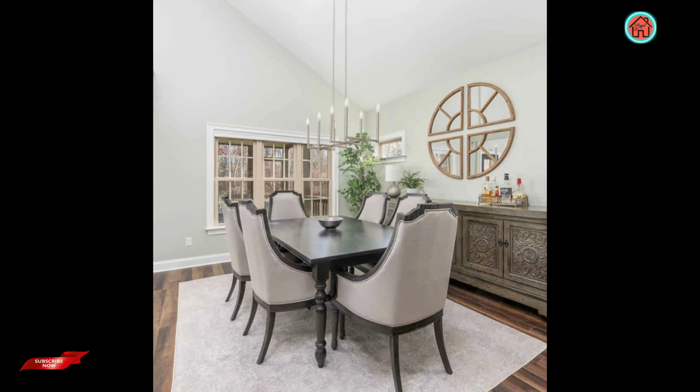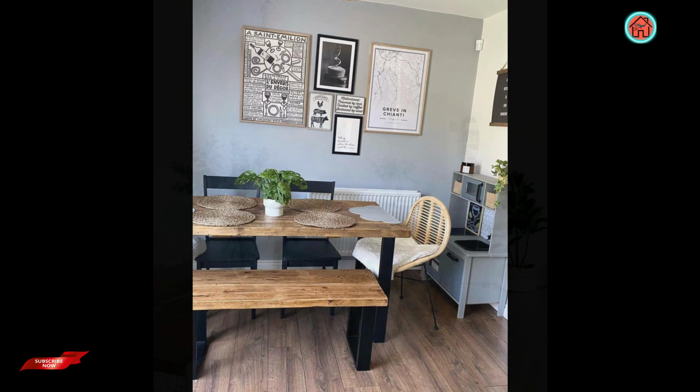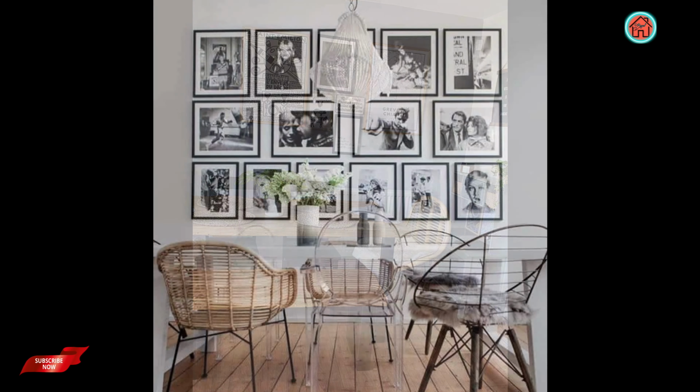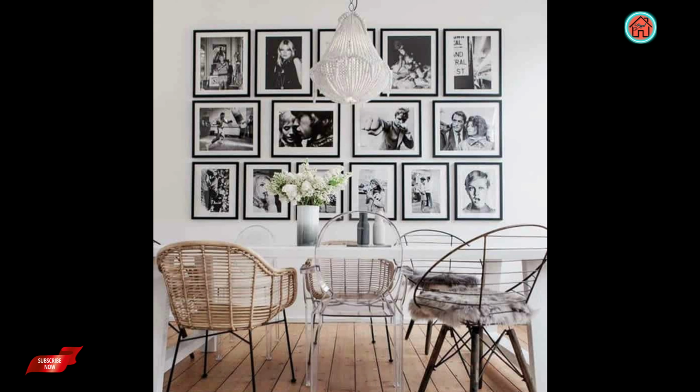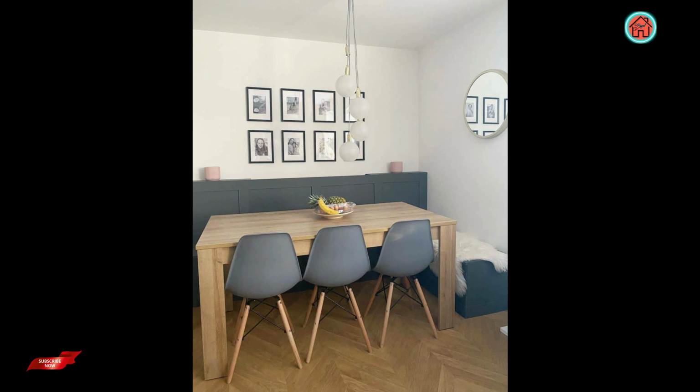A mirror is an excellent piece of decor that suits any design trend. Mirrors can even make a room feel larger and brighter. Use mirrors to bounce natural light from your dining room's windows throughout the rest of the room. With this technique, you can essentially double the windows in your dining space without any of the construction.